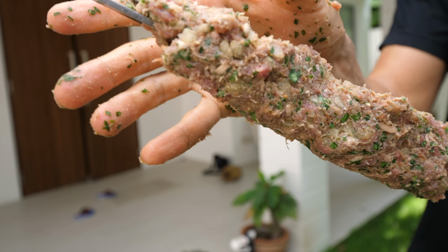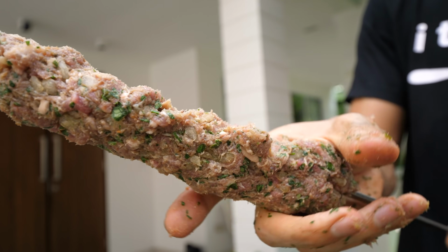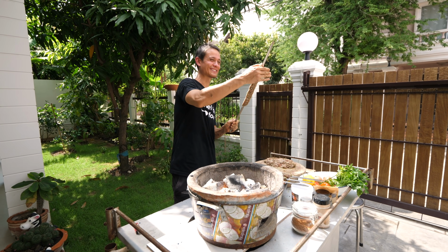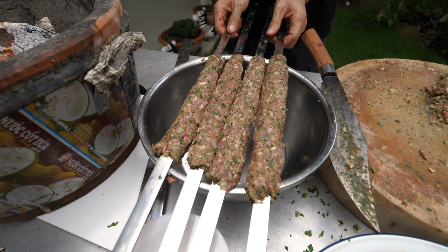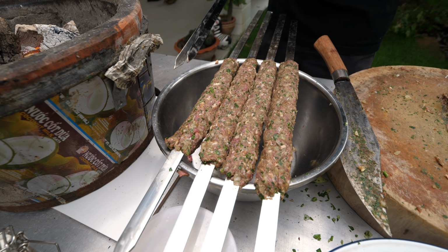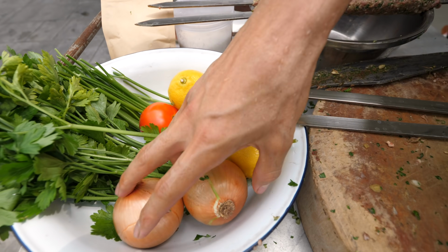Yeah, it is a lot harder than they make it look. They just make it look so easy, so fast. Oh man, this one is lopsided. It's pretty fun making kofta though, or kebabs. Okay, kebabs are ready, and I think we can only do 4 because I want to save 2 skewers because we need to skewer up some onions and some tomatoes to also go on the grill.